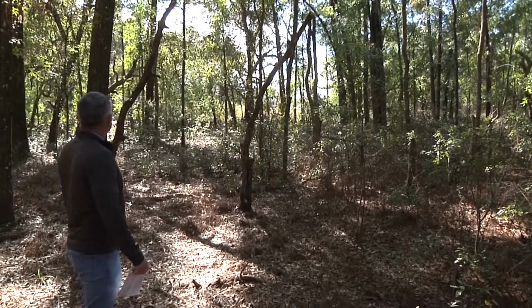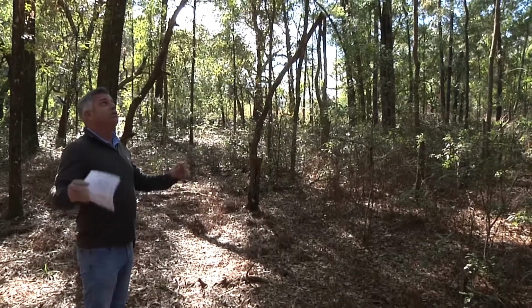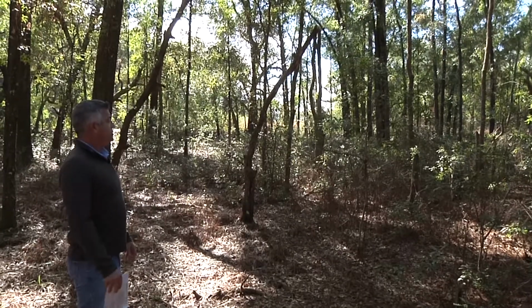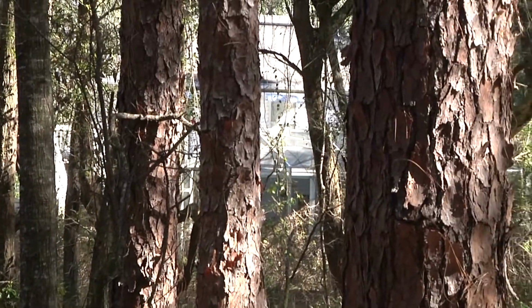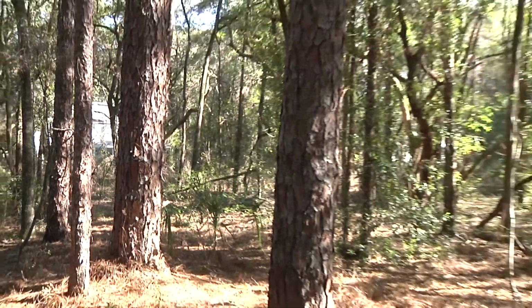This is just a great piece of property here. Got a beautiful canopy over the top of it, so you could leave a lot of these pine trees and a lot of these oak trees and get a nice shade canopy over the top of your property whenever you want to build. Now we do have a neighbor there. You have a 2-story house right there as well. So we're going to go 125 foot across the back of your property, and we'll see you there.